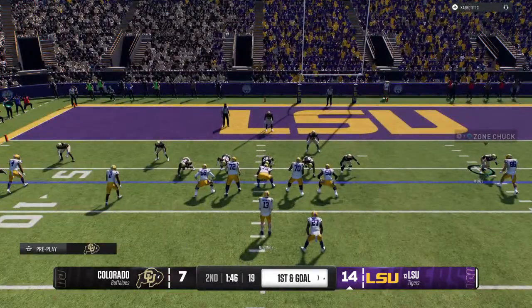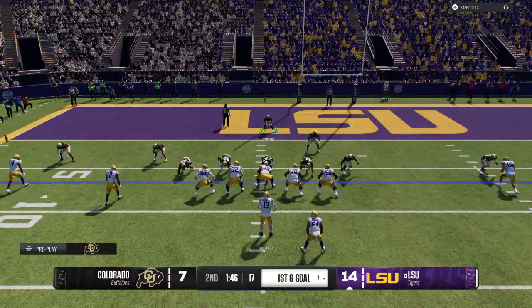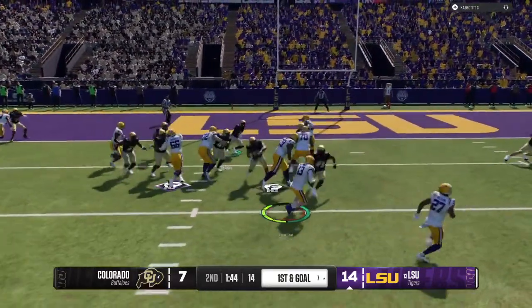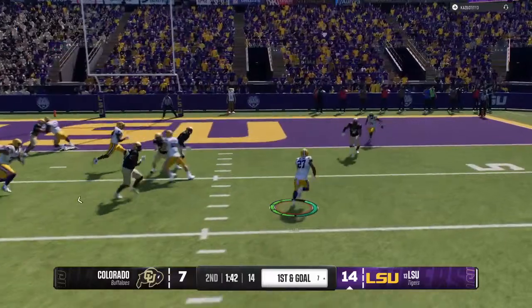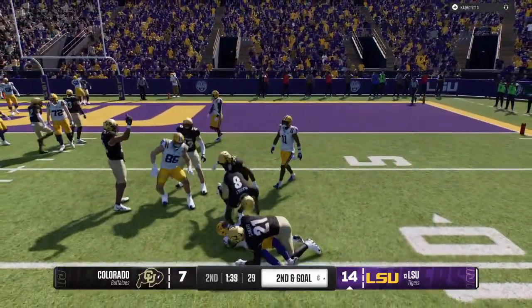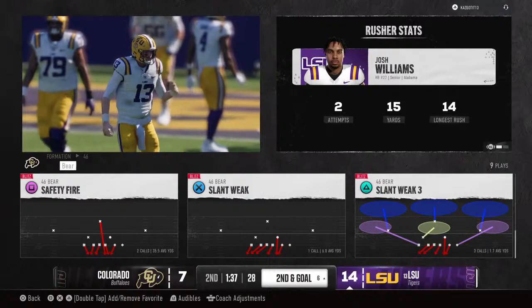And the offense suddenly, with an opportunity it couldn't have expected, with a 1st and goal after the pick. Here comes the option. Yep. One of the best. Just a solid stop by this sophomore.